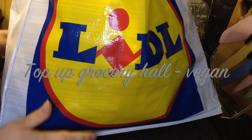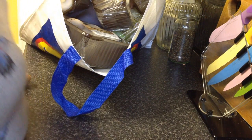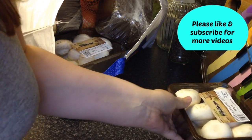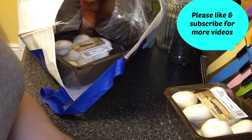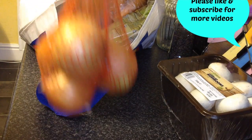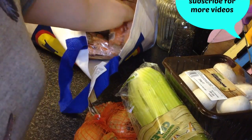Right. This is a grocery haul from Lidl. It's all vegan. It's just at the top of the shop. So all of this came to $12.99. Mushrooms were $0.91 each. I've got four of those. Got some onions, 59p. Celery, 59p.